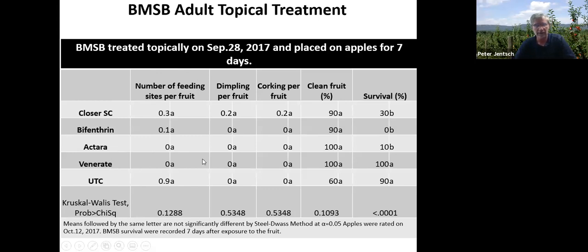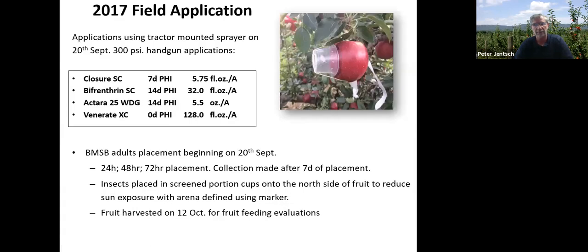Numerically, Actara and Venerate were lower, and certainly lower than the untreated controls, but there was a lot of variability there. Dimpling on the fruit, we didn't see much across the boards. Corking on the fruit, same sort of thing, even in the untreated controls, we didn't see it. But when it came down to the clean fruit with regards to feeding injury, we saw that all of the treated fruit looked very clean compared to the untreated controls. The survival of the insect was surprising with regards to Venerate. Bifenthrin and Actara was to be expected, and Closure also to be expected given the lab bioassays that we had.